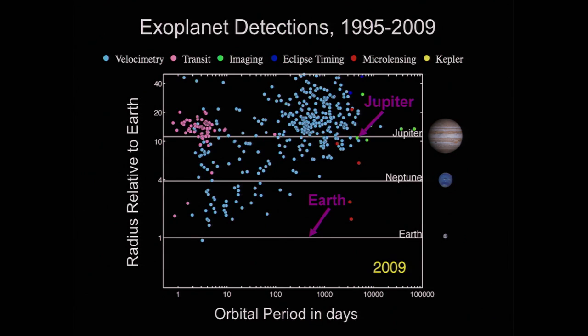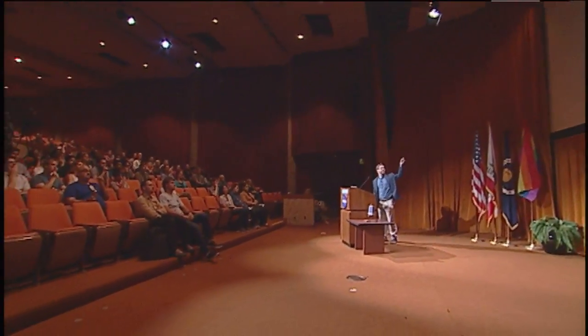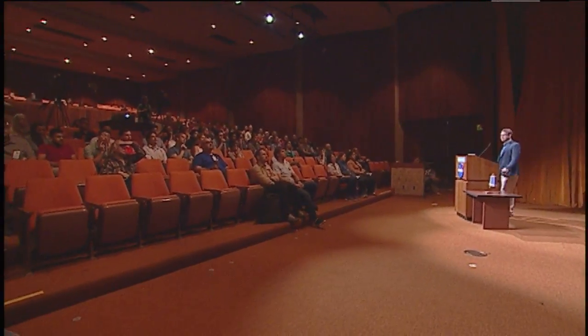So this is a graph here. The y-axis, the vertical axis, shows the size of a planet relative to Earth, where Earth's at 1, Jupiter's at 11, Neptune's about 4, and the orbital period of the planet, so it's the planet's year. You can see there were lots of giant planets. There were some hot giant planets in pink. These are ones found by the transit method, the method that we use with Kepler. And then there are a few smaller ones found, but nothing really that was definitely Earth-like. There was really a dearth of planets around Neptune-sized.